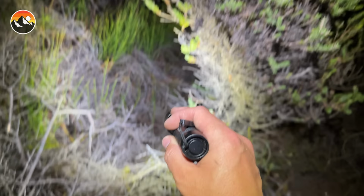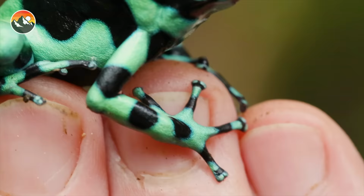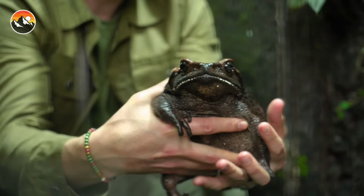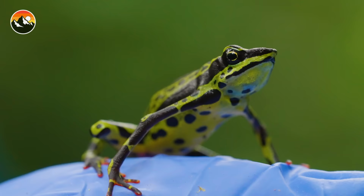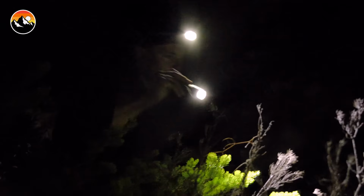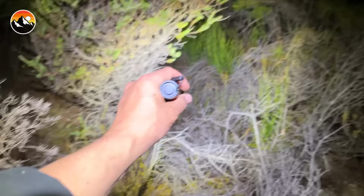All my life, I've been a frog nerd. And I've been able to track down iconic species like the red-eyed tree frogs and poison dart frogs of Central America. And I've also gotten hands-on with all different kinds of toads, from giants. Oh, wow. To the most colorful. Got it. Like this extremely rare harlequin toad. However, the turtle frog has always been my grail animal, and tonight is the first time in my career I'll have a shot at catching one. But if we're going to do that, I'll have to rely on all my years of experience and animal catching tricks to track one down.